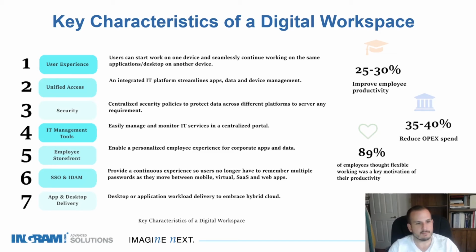Also, security. Mentioned this before. We need to ensure that we have centralized security policies to protect data across different platforms to serve any requirement. So oftentimes what I like to ask customers is, a lot of customers tend to use a variety of SaaS apps. I ask, what's your security stance across all of those applications? Do you have a centralized security control over all those apps?